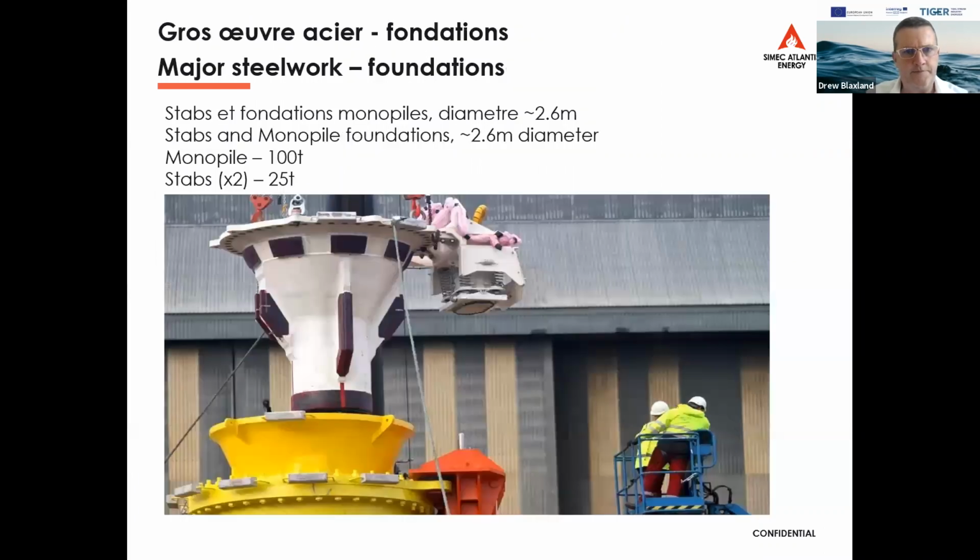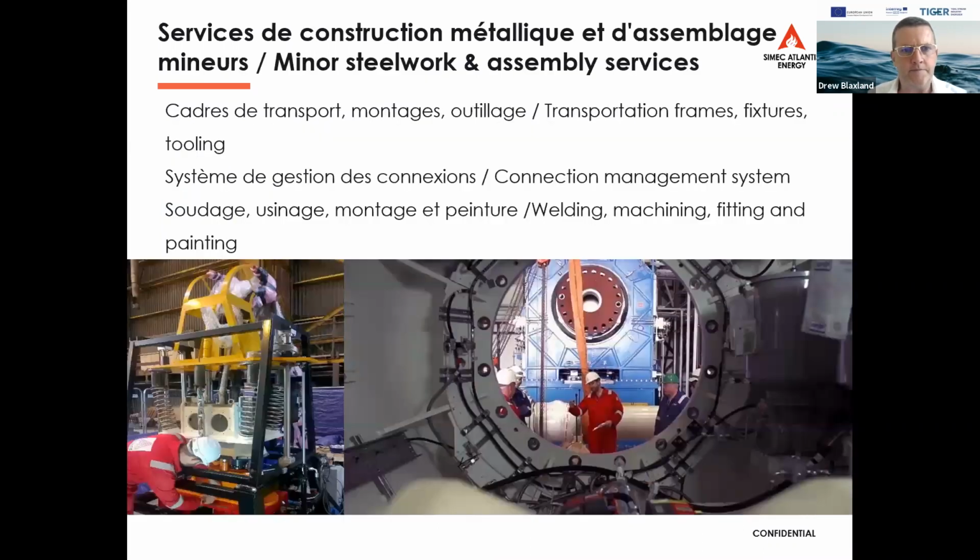Next slide, please. Larger steelwork castings. This is the stab system that we use, and you can see the mechanical wetmate system on the back of that that we use to connect the bottom of the turbine onto the top of the pylon. So these castings, the monopile is obviously going to be fabricated, but the castings for the stabs are about 25 tonne. Next slide, please. We also have minor steel work, so test rigs, fittings, all that sort of thing that you would need to fit out the final turbine.